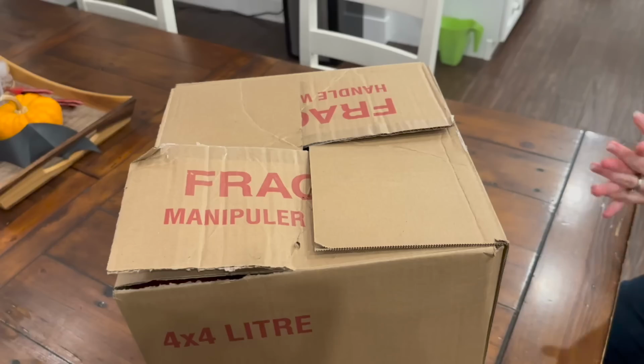We're going to go through this box and see what treasures are inside. I did the zoom on the camera. Woo! So let's get into it. Let's see what we find.